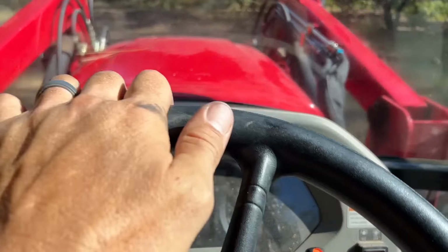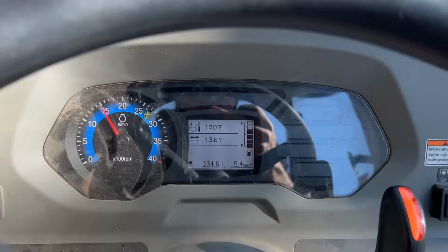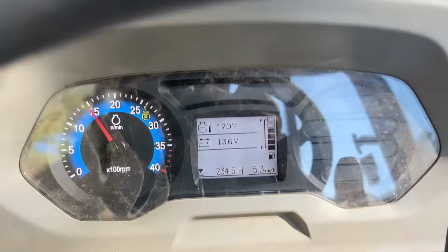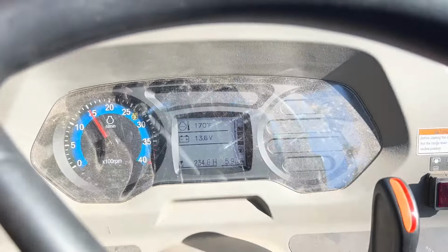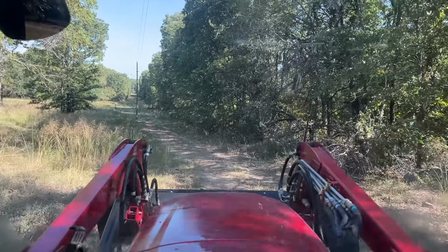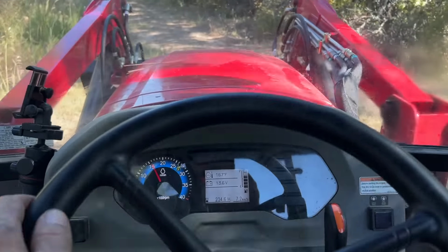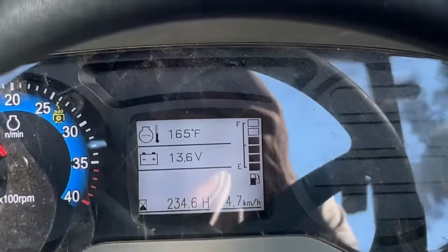Do a little mowing. We're starting off. Oh, getting the shadows. You won't be able to see the gauges there. Just fired the tractor up. It's 170 degrees. And the goal is to keep it 190, 195. We'll see. That's where it needs to run, I feel like. So, we'll see what happens.